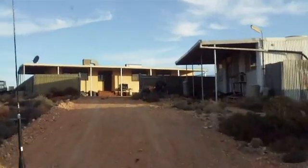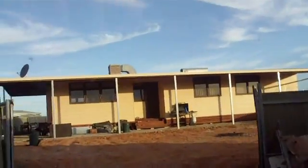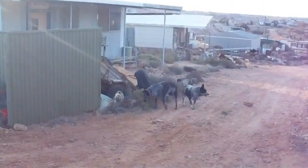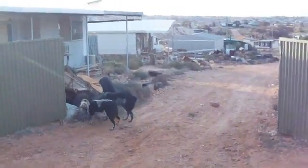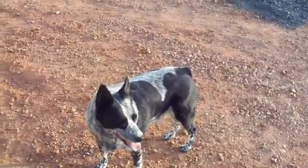This is the Crow residence in Andamooka. Another Woomera house that was brought down here for accommodation. All looking pretty good. And dogs out having a sniff, as they do. No brighter for the experience, that's for sure. There she goes. Wave to the camera, Matilda.